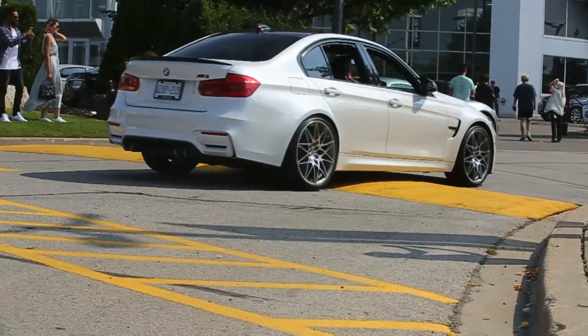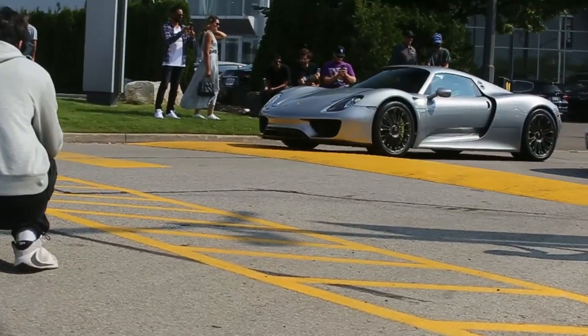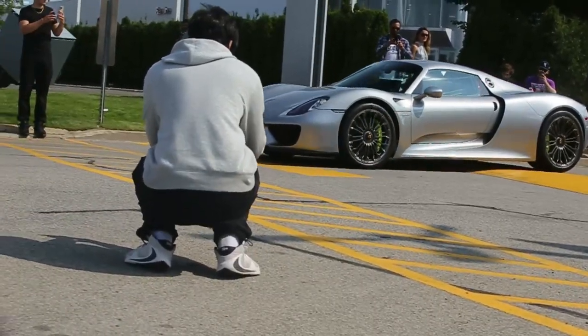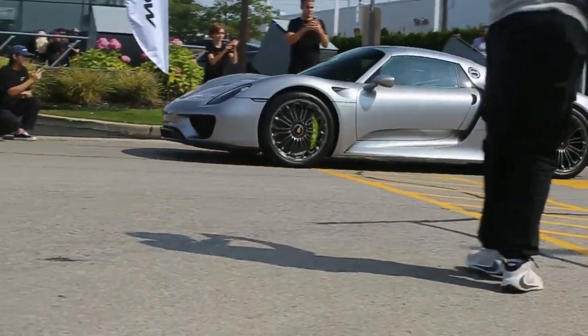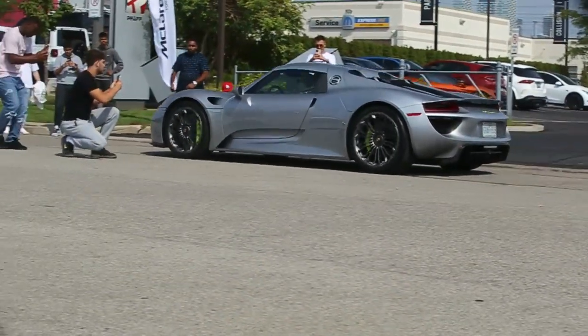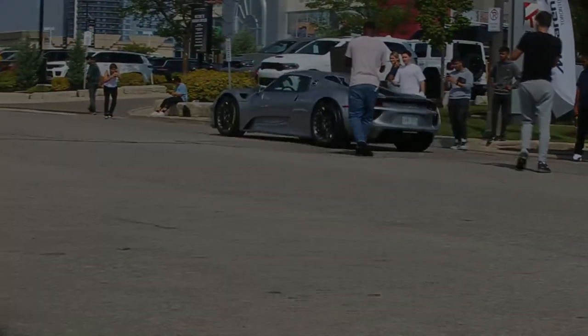There goes the 918. Hey, excuse me, man. Hey. Excuse me. It's okay. I'm disabled. It sucks. There goes the 918.